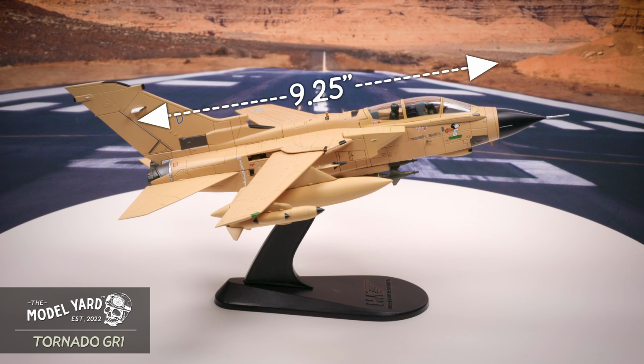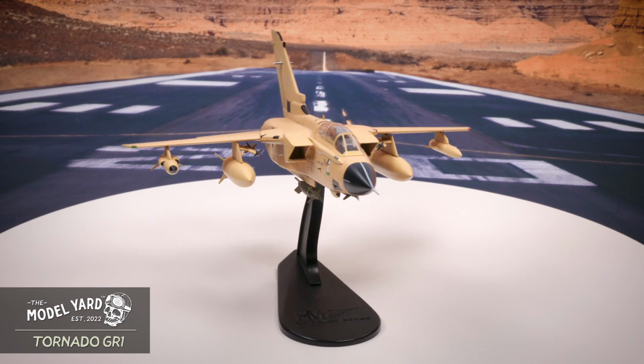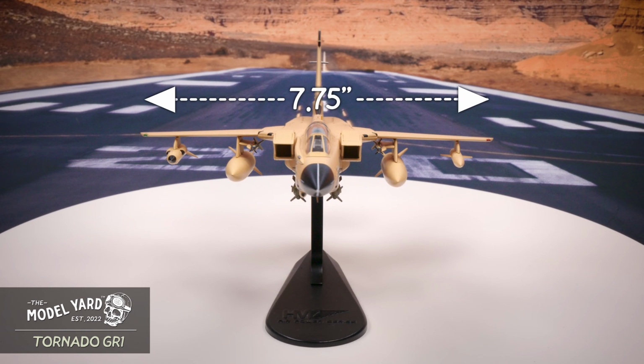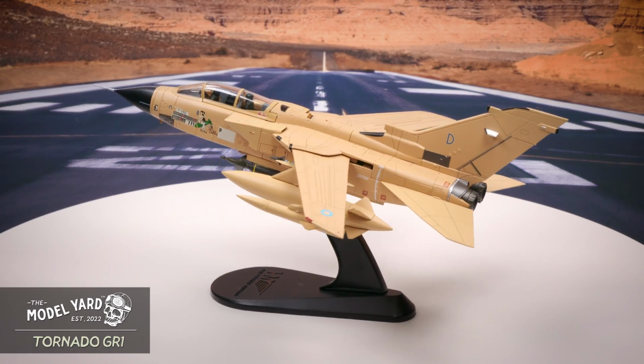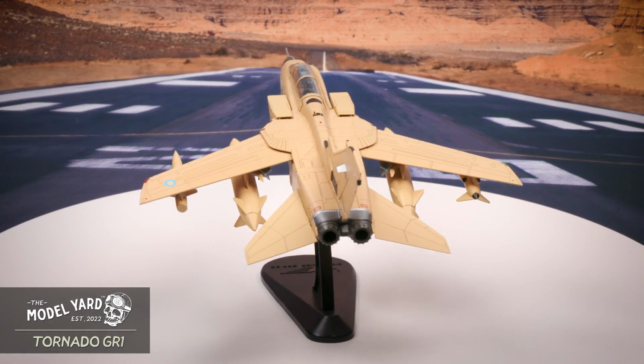The model itself measures 9.25 inches in length and has a wingspan of 7.75 inches at full wings out. It is sure to appeal to anyone interested in the Desert Storm conflict and is very posable with its sets of weaponry and swinging wings.